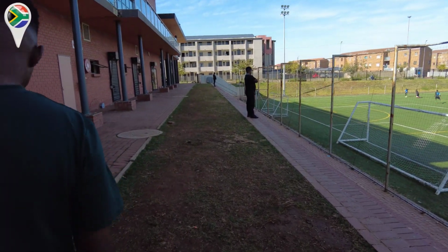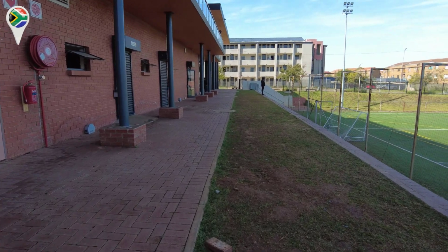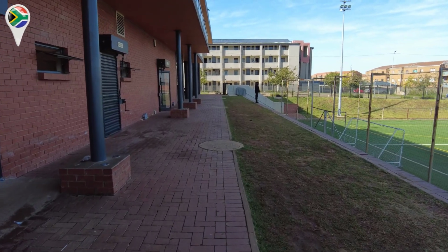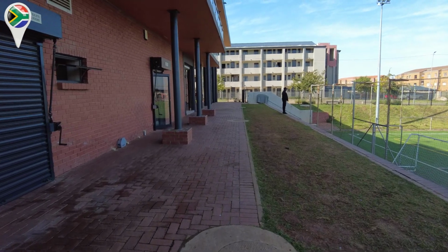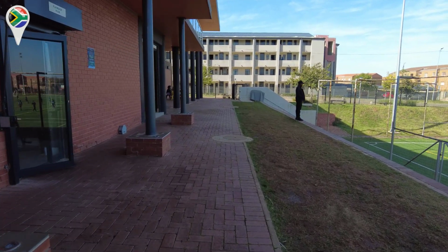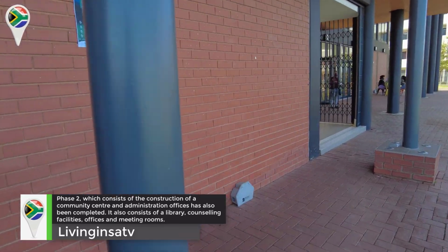So how many people actually access the center on a daily basis? Over 10,000 a month, people coming and accessing our facility. And for this project, what were the positive aspects it brought to the community here in Soweto? This is a life-changing project, from early childhood development to youth development.